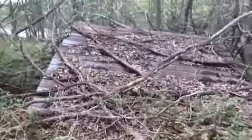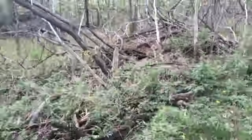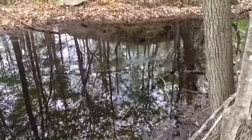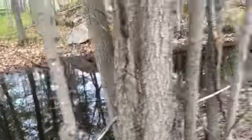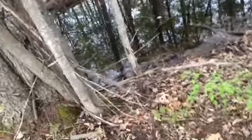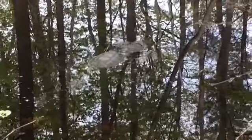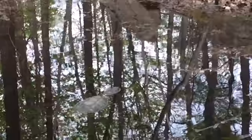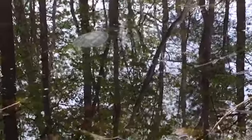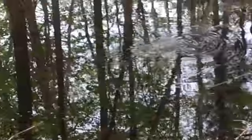There's the roof of one of the other old buildings. Completely collapsed in on itself there. I don't know if you can see it there. See that thing moving? That's the shell of a very large turtle. Let's come over here. Look, oh, there's his head. To give you an idea, his head's about the size of my fist. And that's not the largest turtle I've ever seen in Frontenac Park.